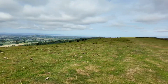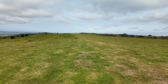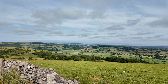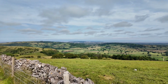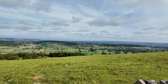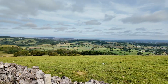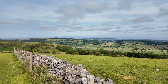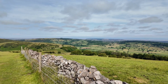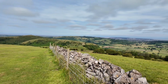Right. Start walking and crack on. I think in that direction over there, that's Clevedon, Portishead maybe. And that's going down to Avonmouth down there, I would imagine. Or is that? That could be Weston actually. No, I don't think that's Weston. But the views are just incredible.